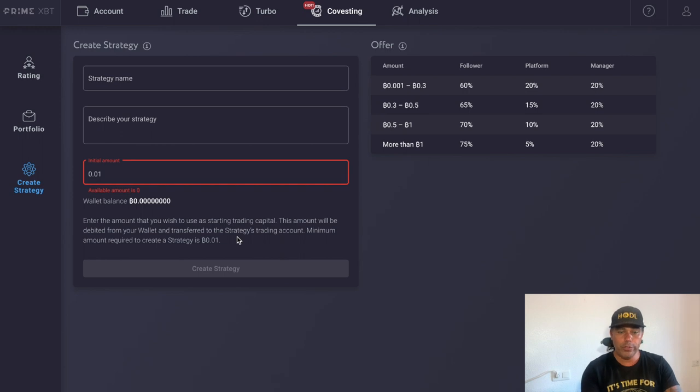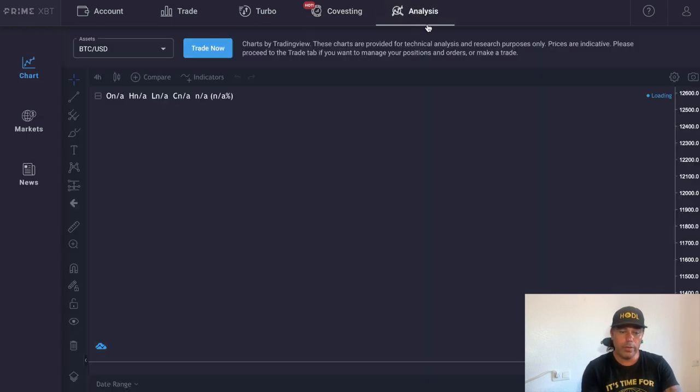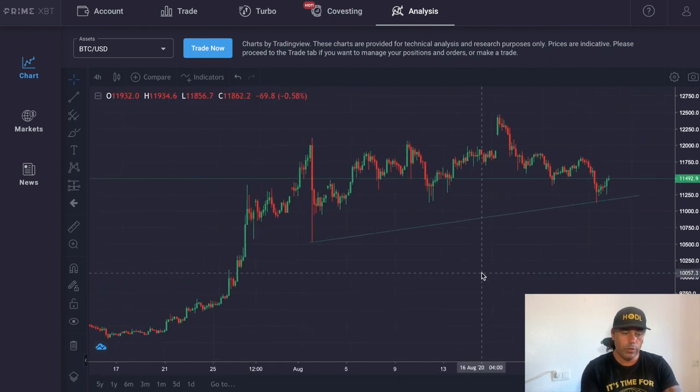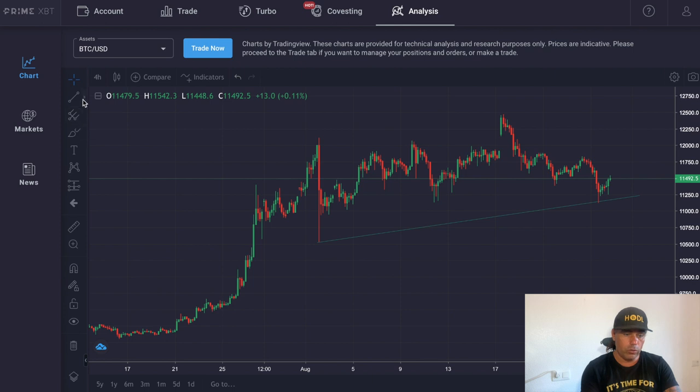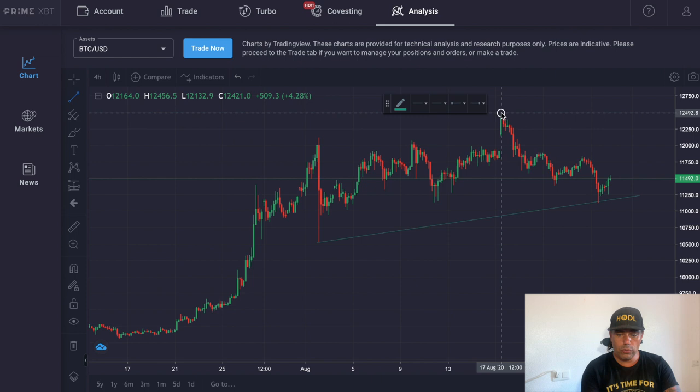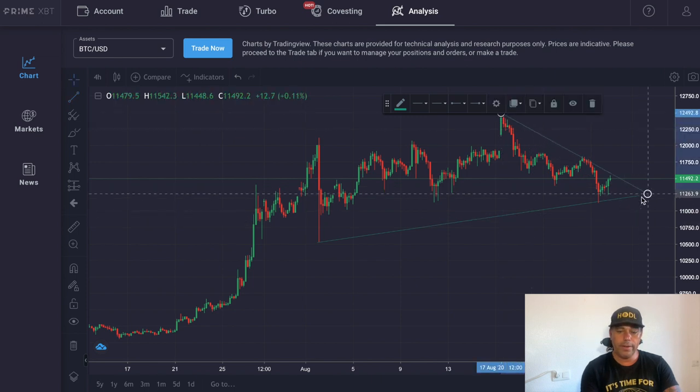If you prefer to trade yourself, you can do your analysis in this area of the platform. You can do all the stuff that you normally do at TradingView, so you have all these tools over here. You can draw all the lines that you want. You can draw your trend lines. You can do all those things that you want.